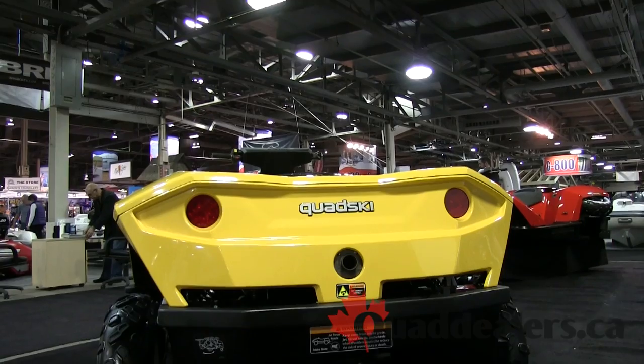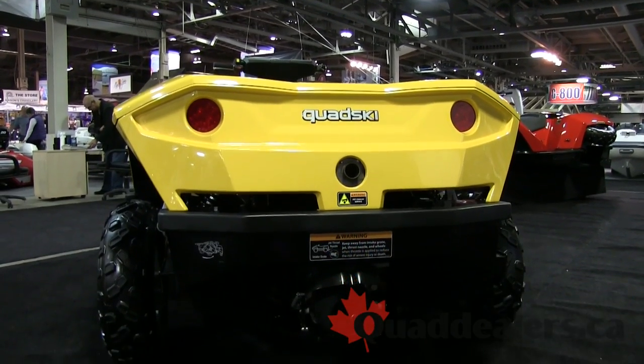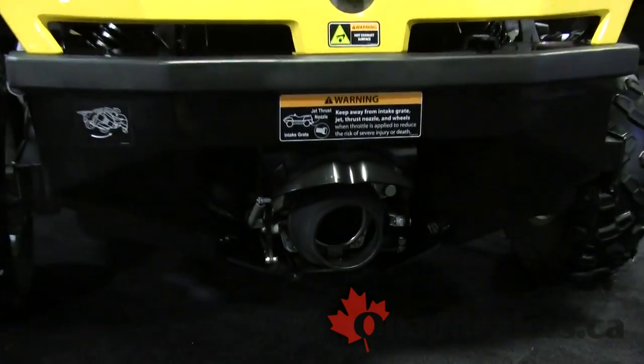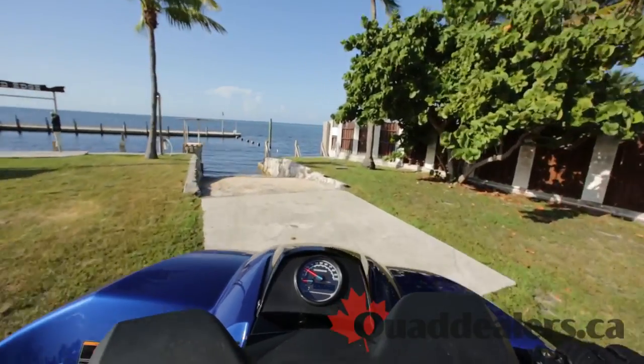It can function as a four-wheel quad bike in an ATV situation, and you can stick it right in the water. In about 5 seconds, you can transition into marine mode, and you have an excellent personal watercraft.